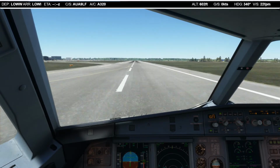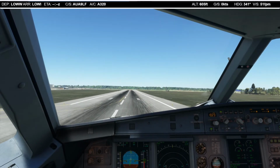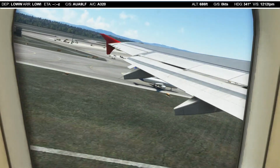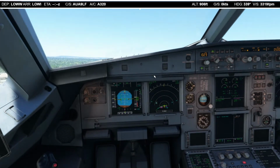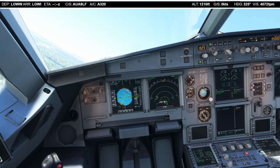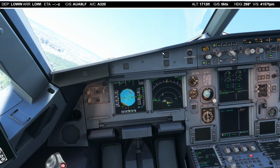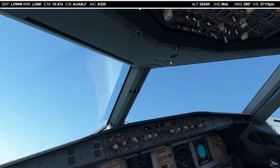Engine stable. V1, rotate. Positive rate of climb. Gear up. You cannot hear the gear sound, it's very quiet here. And left turn. Manage climb, and thrust climb. Why is the strobe light off?